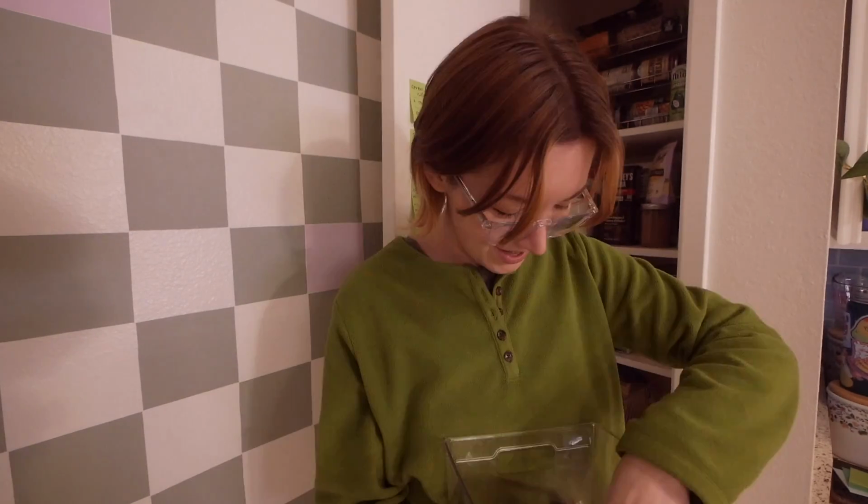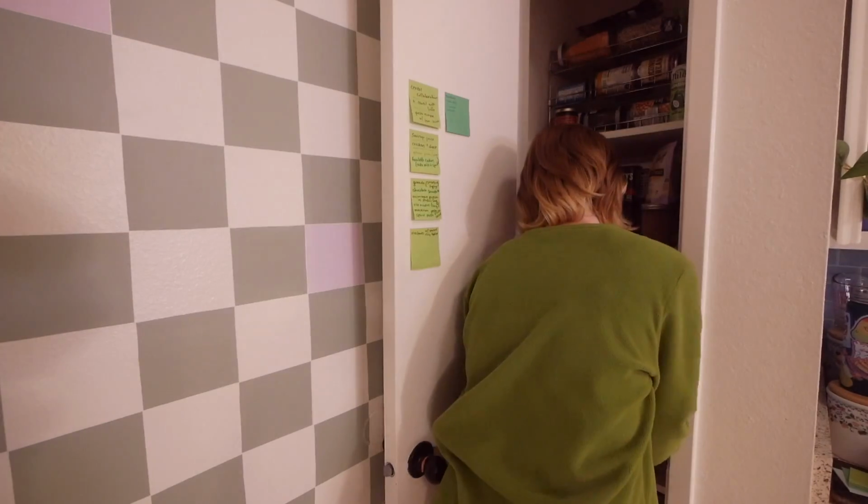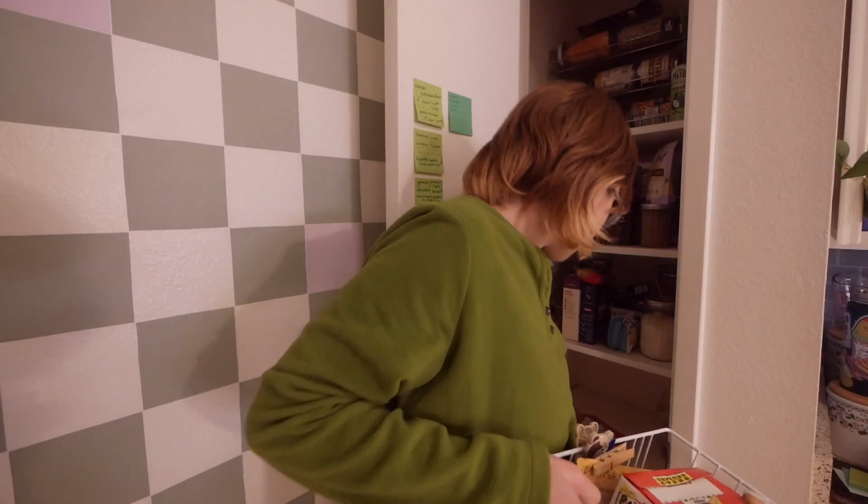Ooh. Didn't know I had that. Some random almonds in here. Sunflower seeds, Sour Patch Kids. And why is this in here? Who knows? Uh-oh. This is the real problem area.